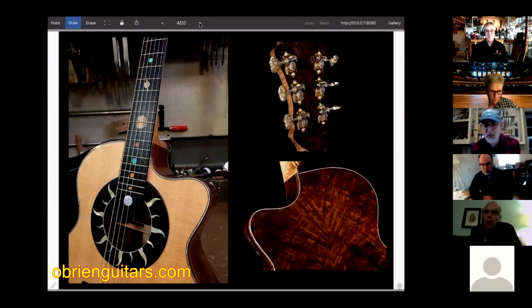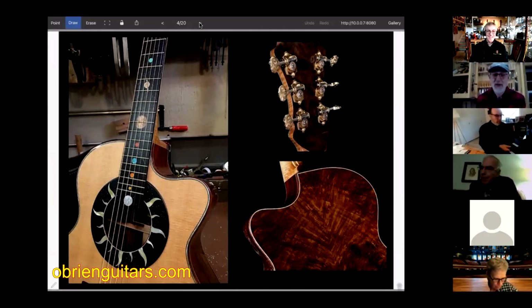Robbie, this is actually the first cutaway guitar I ever built using your Venetian cutaway class. Well, it looks like it worked. It's fantastic. It went great, yeah.